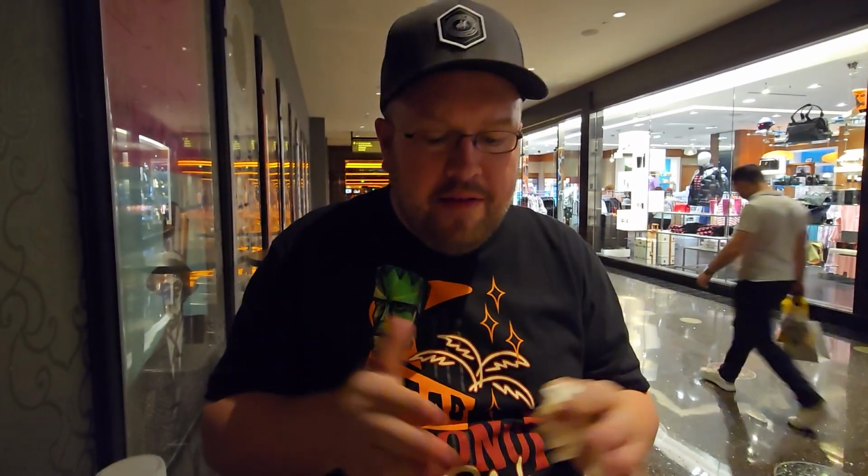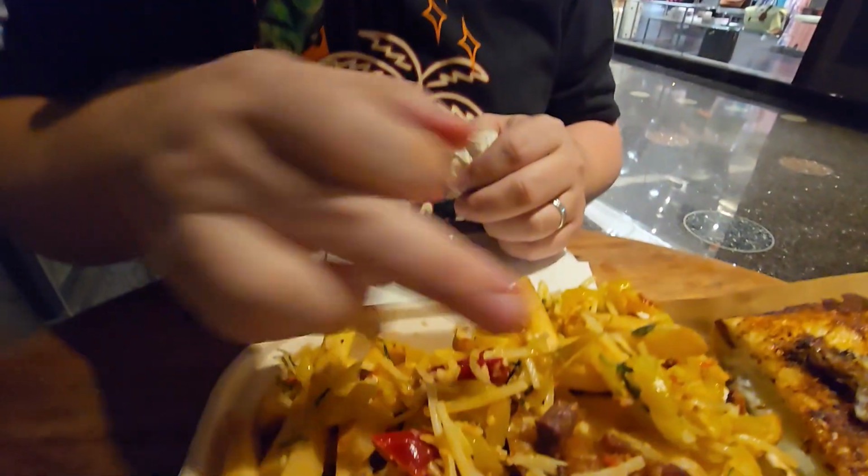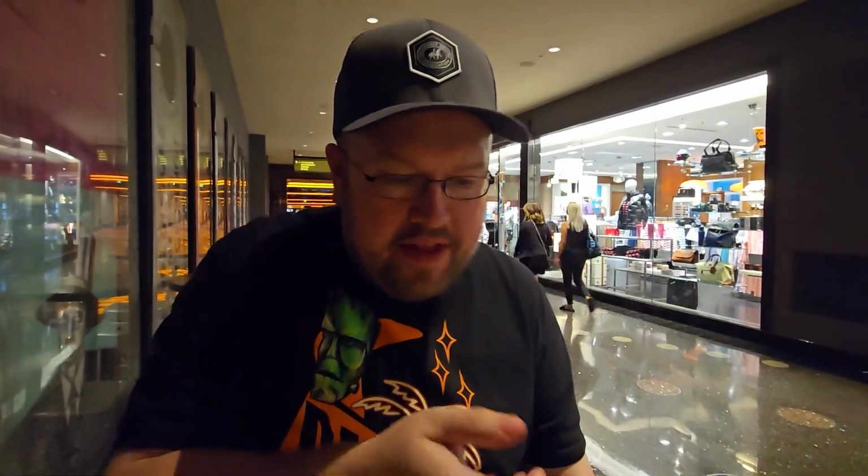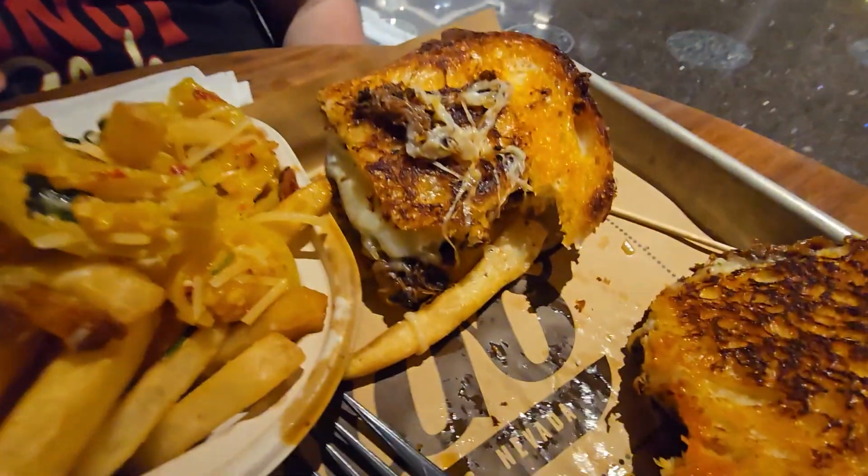The fries are good, but I've had some better fries. It's really a combination of the fries, the pork, or whatever the shreds, whatever's in there. The peppers, pork scraps, with that consomme grilled cheese. That's good. This is the best.